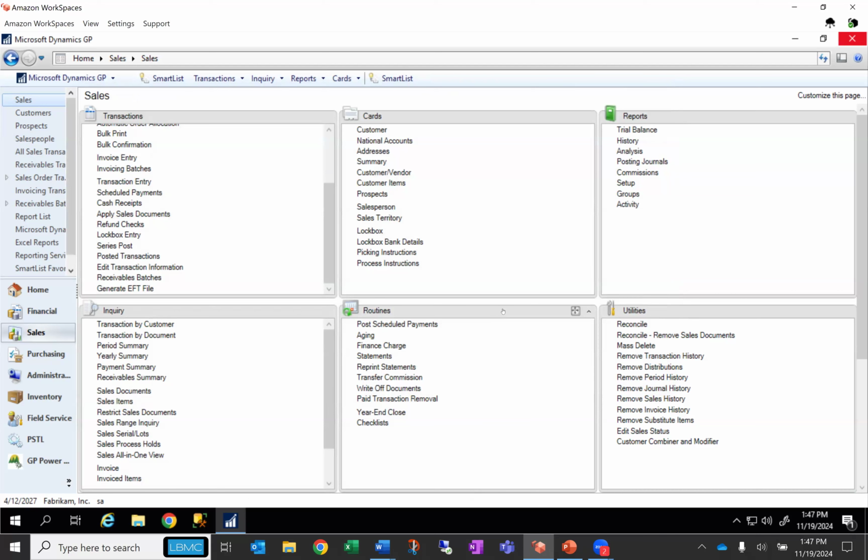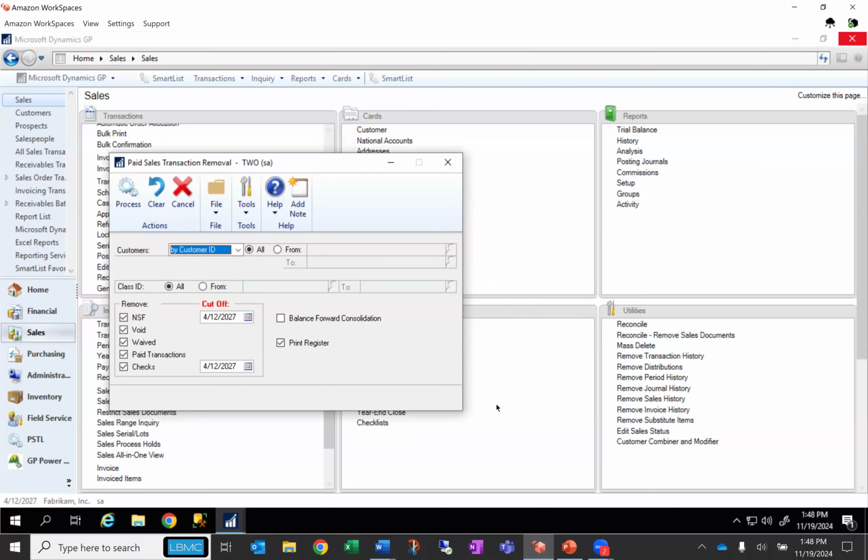Okay, moving paid transactions to history. Dynamics GP does not automatically move AR transactions to history when they're fully paid or applied. So one of the tasks on a period end basis is to move these sales to history. So we're on page 40. We're going to go to our sales routines and paid transaction removal. Because we've checked our history settings, we're keeping history. It does not mean removal like remove it from the database. It means move it from open to the history that we are keeping.